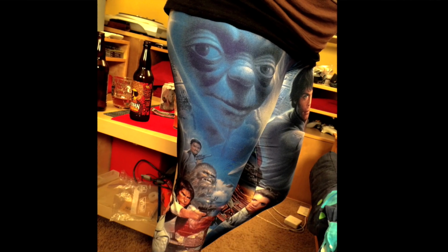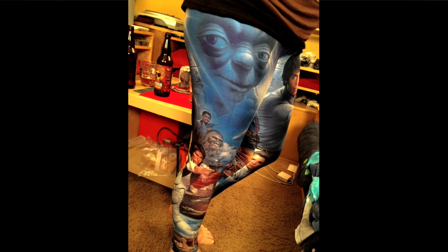Okay. And they're amazing. The last time I wore them, I was walking down the street and someone just started screaming at me. They're like, "She's wearing space pants!" Like, space pants. Space pants. I was like, "I'll take it. Thanks." So, but these are amazing. I love these. Yeah, those are cool.